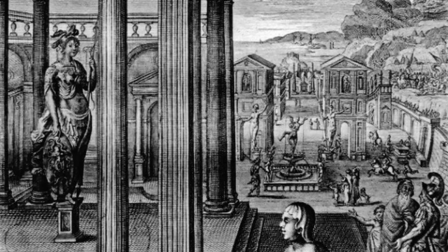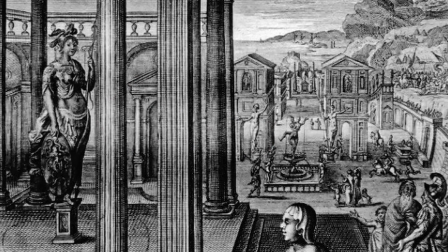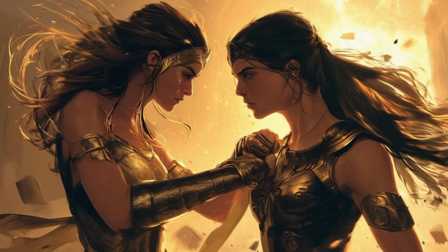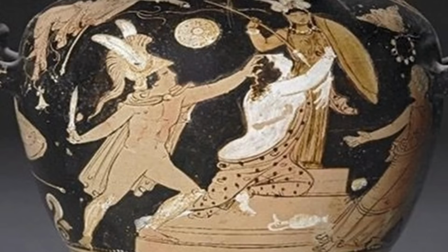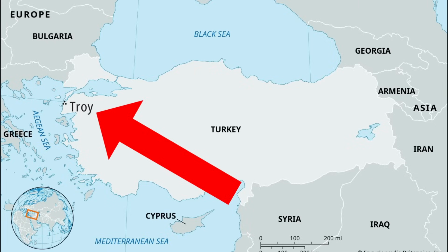Palladium. So this was a wildly fascinating artifact whose history dates back all the way to the goddess Athena, who killed her friend Pallas accidentally while having a friendly competition with him, and because she felt so guilty about this, she decided to make a statue of herself, which yeah, that's absolutely the correct thing to do. And then this statue then fell from the heavens, landed in the city of Troy, or the land that Troy was built in.